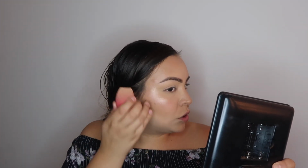What I like to do next is take my loose powder, again, the same one that I was using with the same little beauty blender. I just like to tap into this a little bit. I always wipe off the excess because I don't like it to be everywhere. And then I actually go right under the contour and stuff.